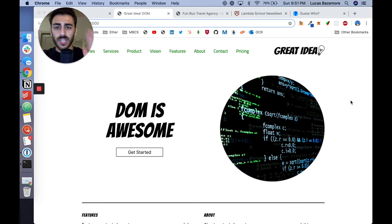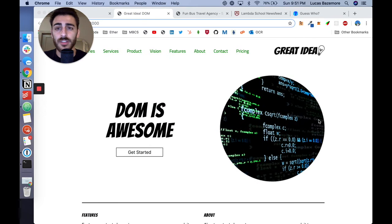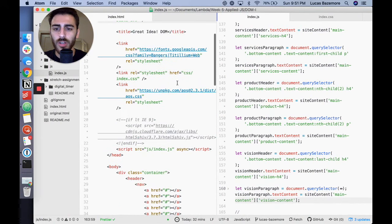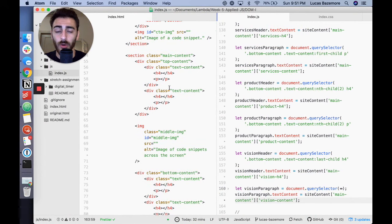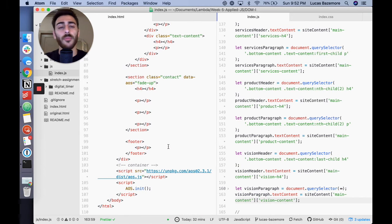So DOM, you've seen the Great Idea website. This is just as it is before. Nothing has changed. The difference is that this was built from a JSON object. So if I jump into the actual code here, let's see if this is the DOM one. So yeah, you can see the HTML is blank, with blank object or element containers, and nothing's really in it. It's just a framework for the DOM.